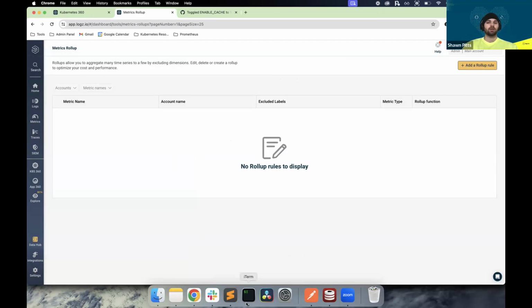Great. Any other questions, Isabel? Yep, I just got another one. It asked, do you have any pre-built content in terms of alerting and dashboards around Kubernetes?